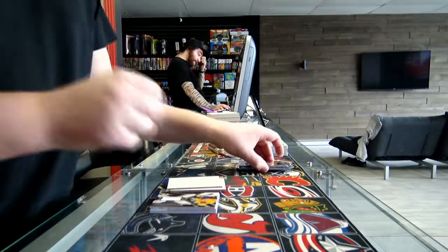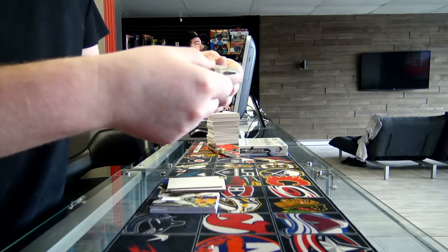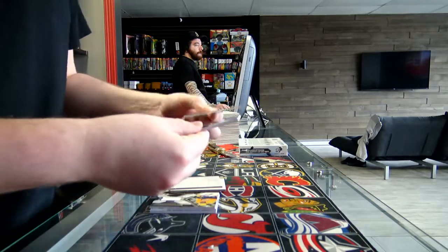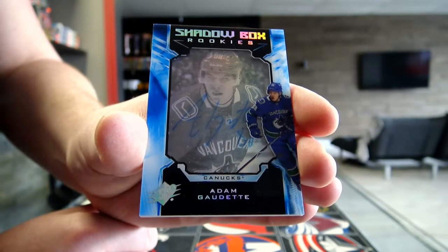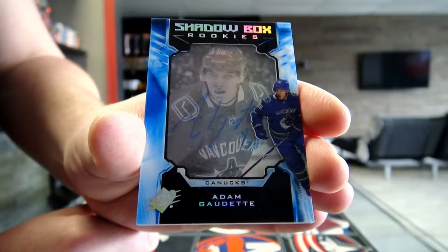And last pack, box number nine. Shadowbox rookie, 170/188. So Shadowbox rookie autograph of Adam Gaudette for the Vancouver Canucks. Adam Gaudette, Shadowbox rookies autograph for the Vancouver Canucks.